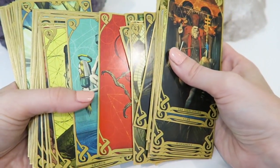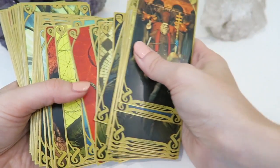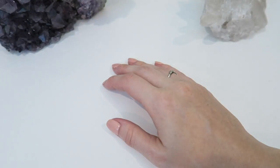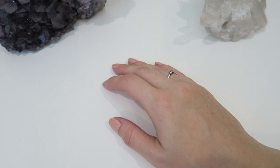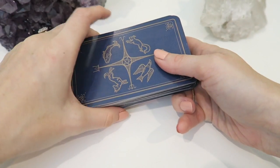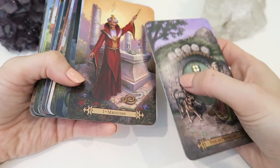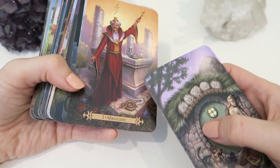So normally I don't gravitate towards this style, but some of the cards I really related to. So I ended up getting this one. And then we have the Spellcaster's Tarot, which is a really great deck if you're looking to have a better handle on the symbolism in the images.